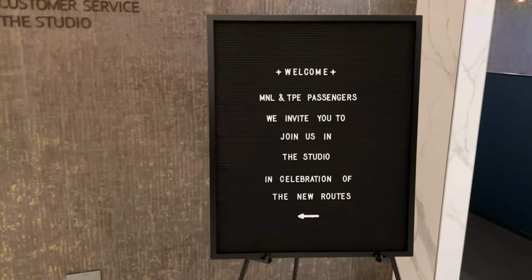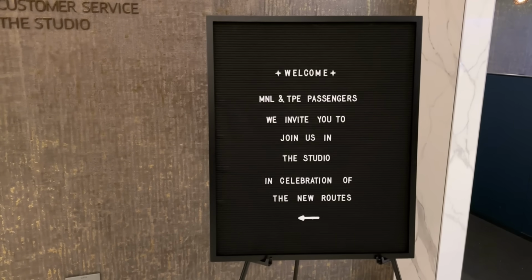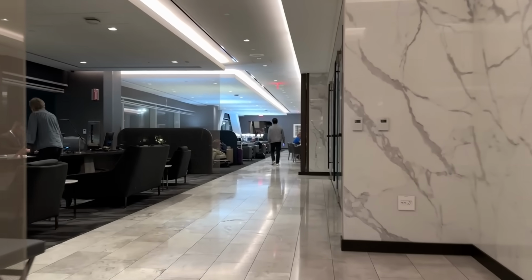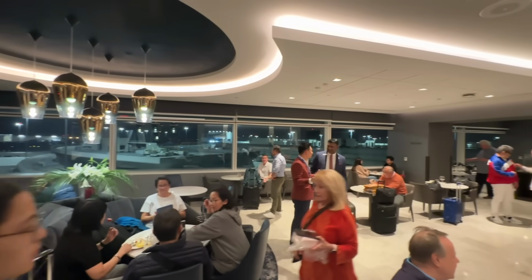Before walking down the other side, I was greeted with this sign inviting Manila and Taipei passengers to join the party in the studio, the name for the quieter corner of the upper floor typically stocked with normal snacks. Once we got there, the energy was pumping and the drinks were flowing.